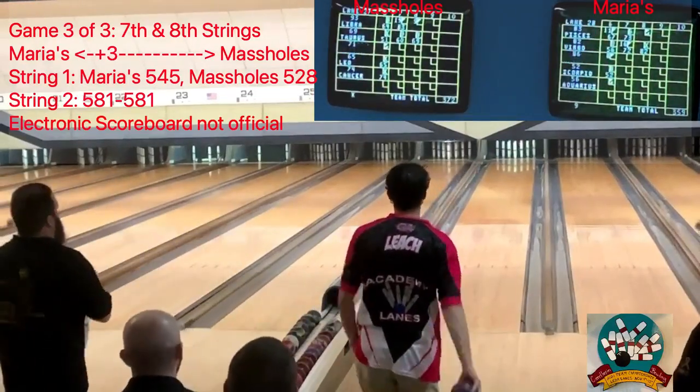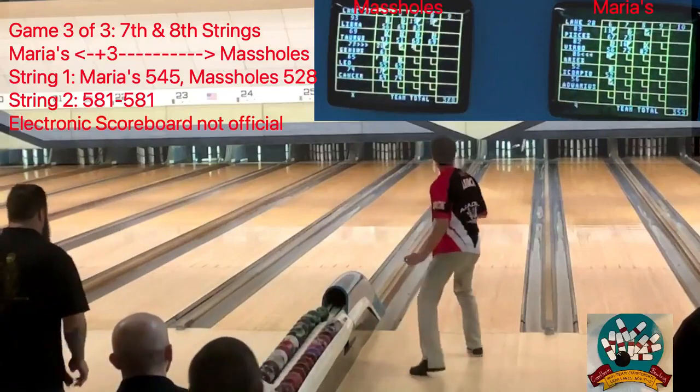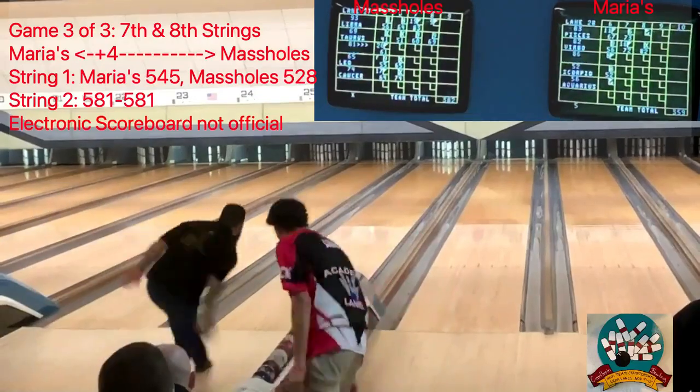They're up 13 in the string. Maria's up by 13 in the string. Maria's up by 17 coming in. 4-pin lead in the match for Maria Subs. Nick Lee punches out. He's on a strike fill though.